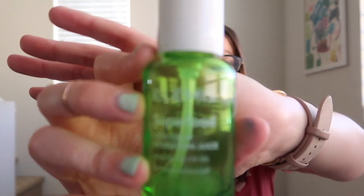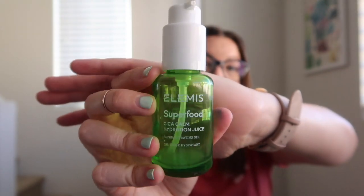All right, moving right along, another serum. This stuff was so good. I got this in a BoxyCharm. It's by Elemis, and it's their Cica Calm Hydration Juice. It's a super hydrating gel, as labeled on the front. When I got this and discovered that I really liked it, I stopped using my Buffet serum from The Ordinary and switched to this.